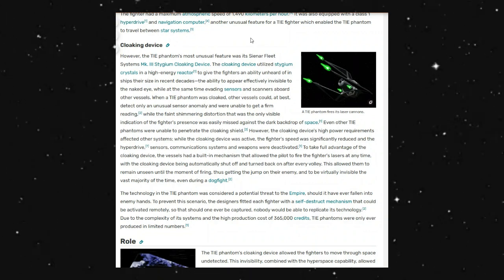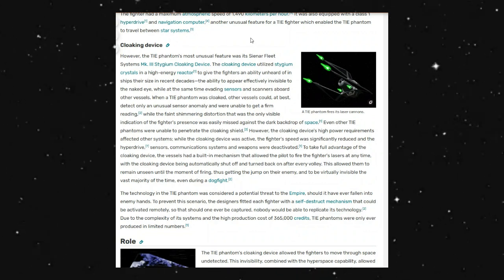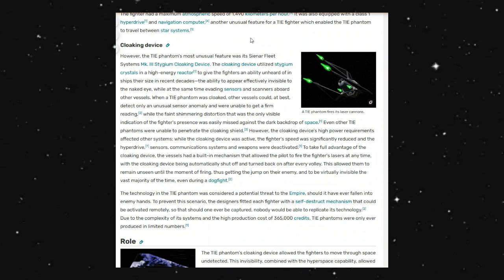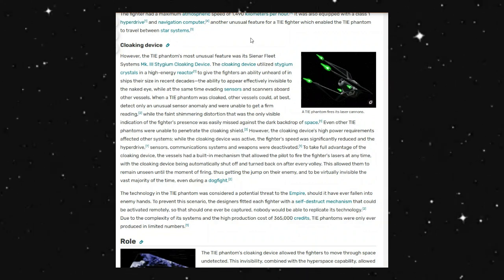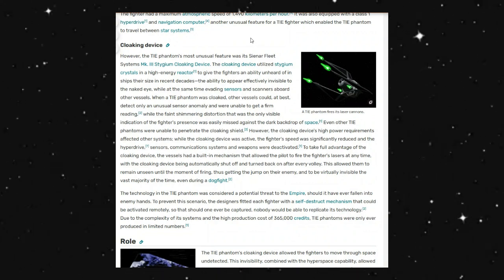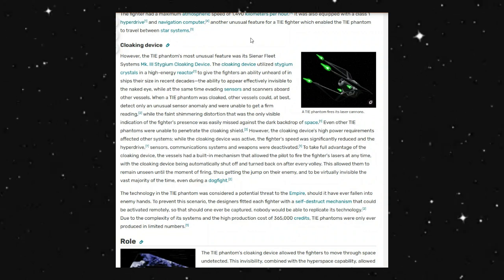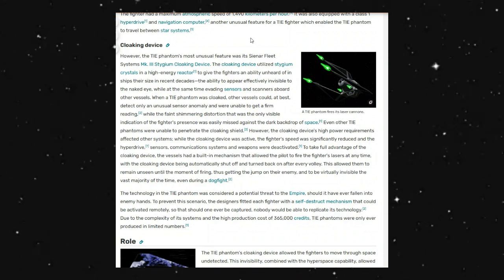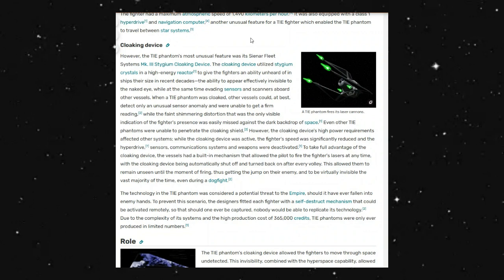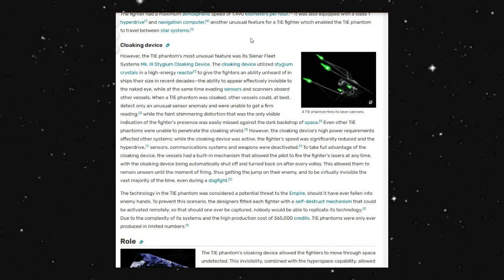Now, the cloaking device is one of the most unusual features of the Sneer Systems Mark III Stignum cloaking device. The cloaking device utilized Stignum crystals in a high energy reactor. It gave the fighter an ability that was unheard of for ships of their size in recent decades: the ability to appear effectively invisible to the naked eye, while at the same time evading sensors and scanners aboard other vessels.